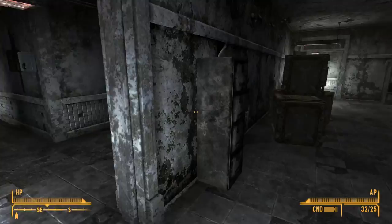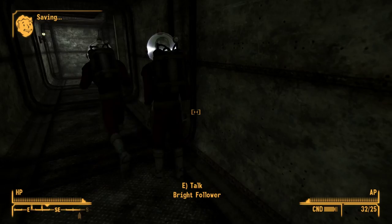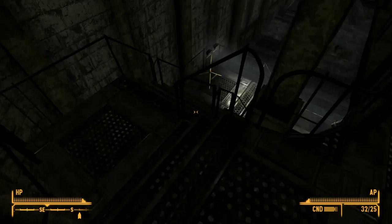Oh, intercom? No, of course not. He went downstairs, didn't he? The intercom guy. Oh, they put on their little spacesuits. How sweet! Okay, I love this quest. Look at them. I love this quest.